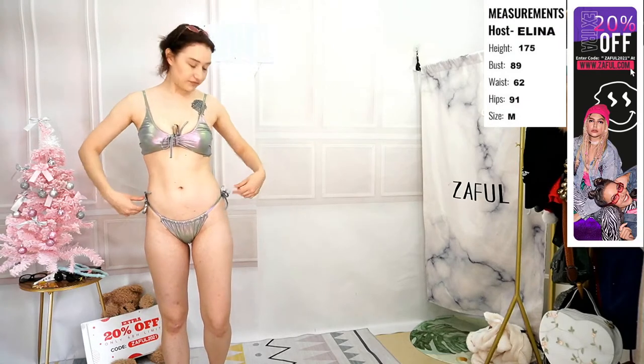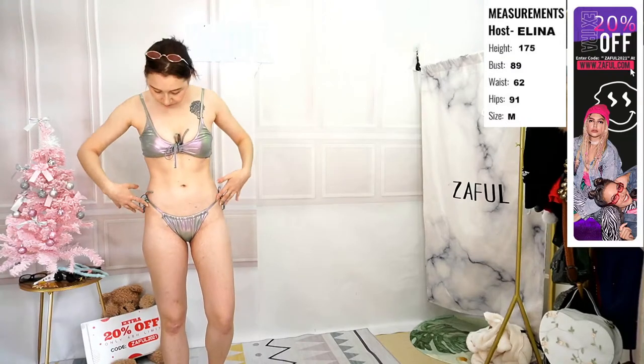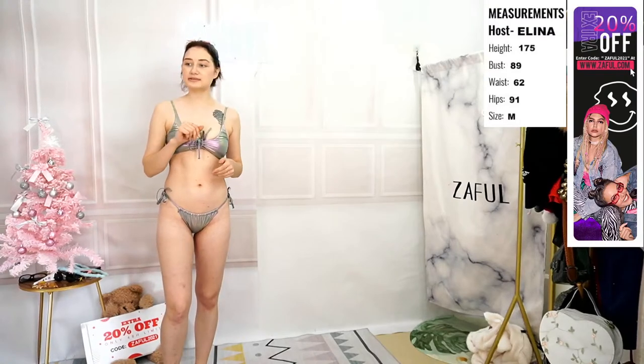About the trousers, you can see we have lace from both sides, and at the same time you can fix it by yourself. If you want to put it a little bit up, you can do that, and you can move this part also. About colors, we have light pink and silver, two colors.